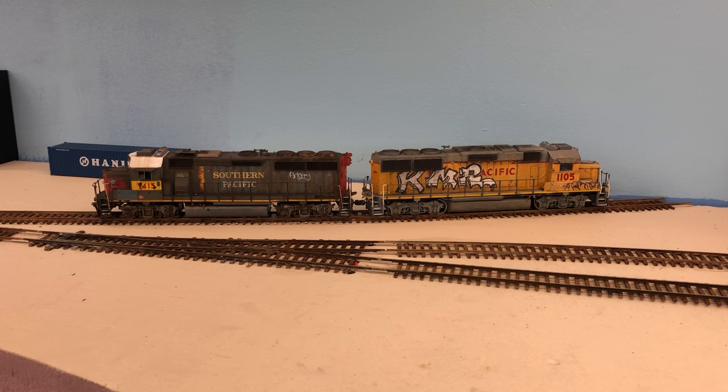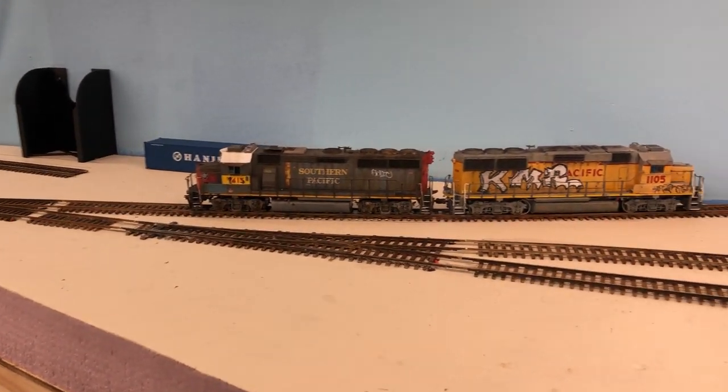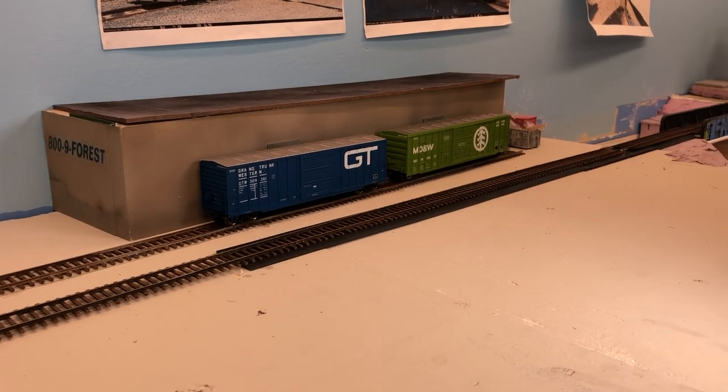So these locomotives will be running the local for the four industries on the Buena Park side, which is the original side of my layout. They'll start here and they'll kind of pull out and then head this way towards the bridge over to the yard.